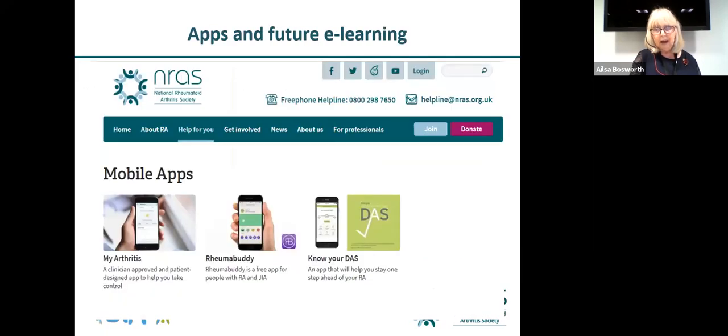We have a number of apps that we partner with software development companies to produce, and we've got 3. I'm not going to go into the details of these, but they're all available on iPhone and Android, can be downloaded directly from our website, and help people who want to use an app to help them track their symptoms and interact with their healthcare team.